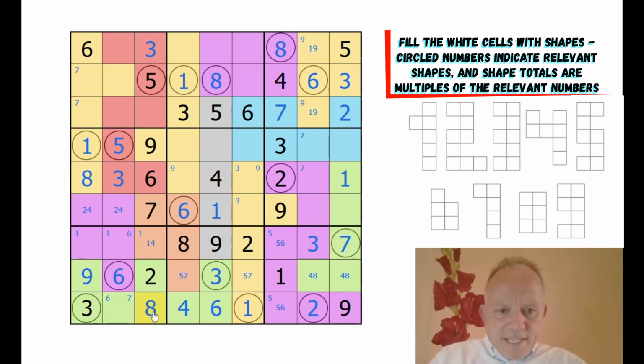This is now 8. This is 5. That's sorted out the 5, 6 pair. 7 to finish the bottom row. 1, 4, 5 up here. So that's a 1 or 4 as well. 5 must be there. Okay. 2, 4, 7, 6, 1, 9.